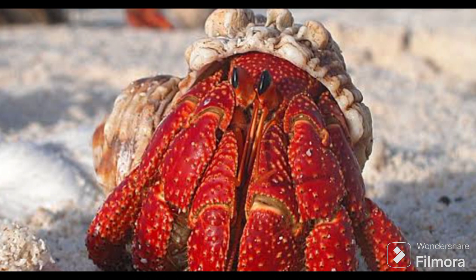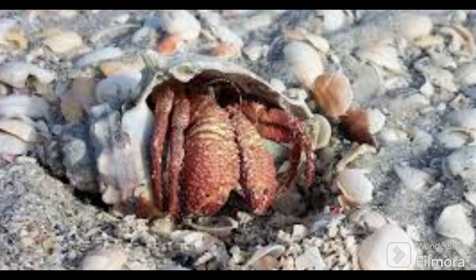In a name, hermit crabs got their name because they live alone in the borrowed shell. However, hermit crabs are actually social creatures that sometimes live in groups of 100 or more.